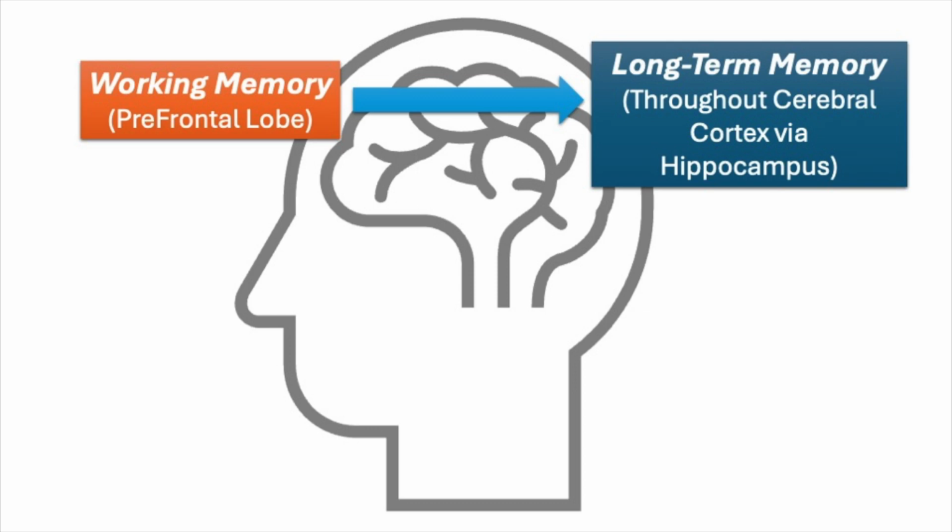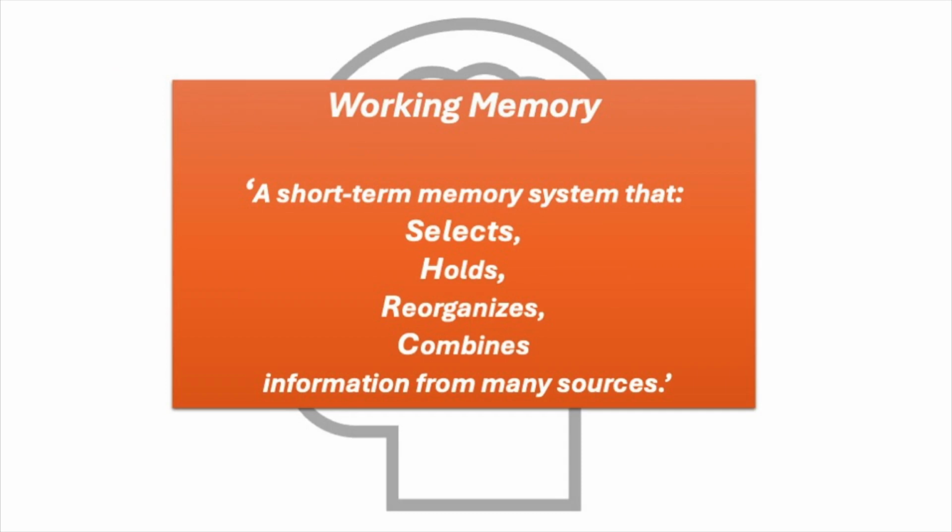All right, so to learn, what we want to do is get things into our long-term memory, right? But one thing you have to keep in mind is nothing gets into long-term memory without first going through our working memory. So in our prefrontal lobes, basically, is where working memory is operating. And that long-term memory is throughout our cerebral cortex, moving through essentially the hippocampus. So we need to go through this process. That's kind of like the simple pared down schema for how we learn.